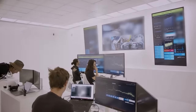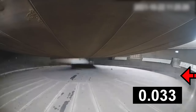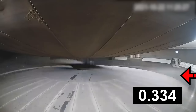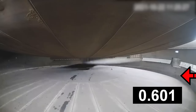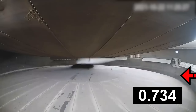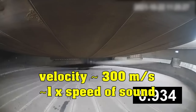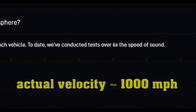Let's try that again with a time code. So let's start when the arm is over here. And so there's 1 full revolution in about 1/3 of a second. There are 2 full revolutions in about 0.6 of a second. And it's about 3 revolutions per second. Which puts their velocity at about 300 meters per second, which is about the speed of sound. Not 6 times the speed of sound. About 1,000 miles per hour.